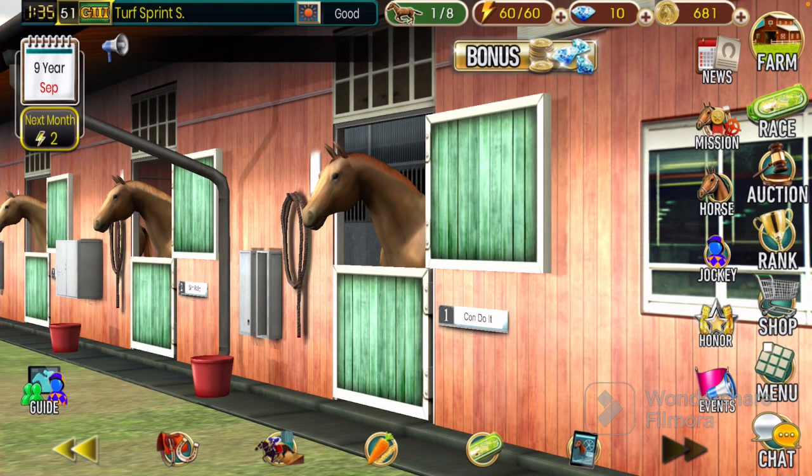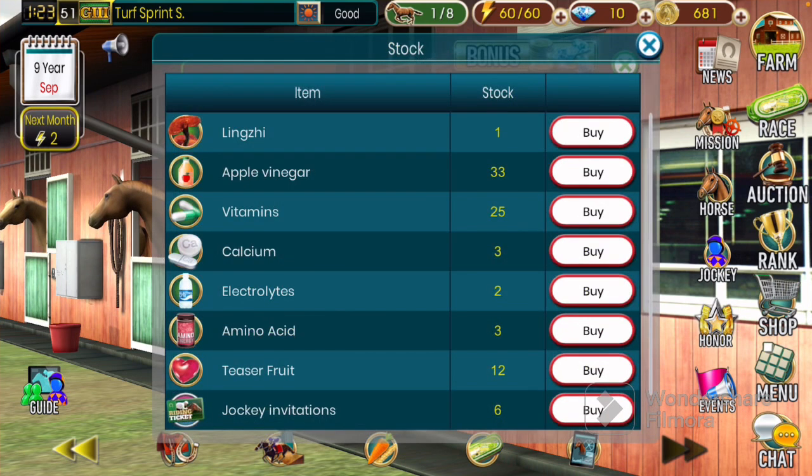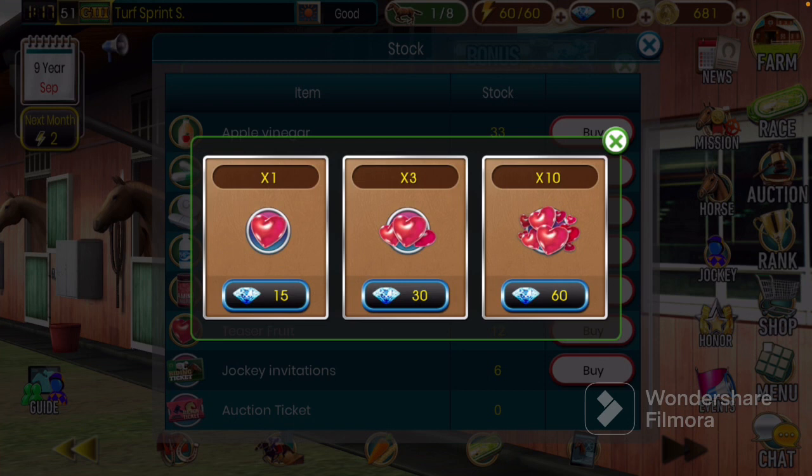If I look at my items, where would they be at? I always forget. Jockey? No, not there. Obviously not there. Mission. It's somewhere in here. Supply, I think, yeah. So the teaser fruits, that is what allows you to breed. Now I can buy these if I have enough diamonds.